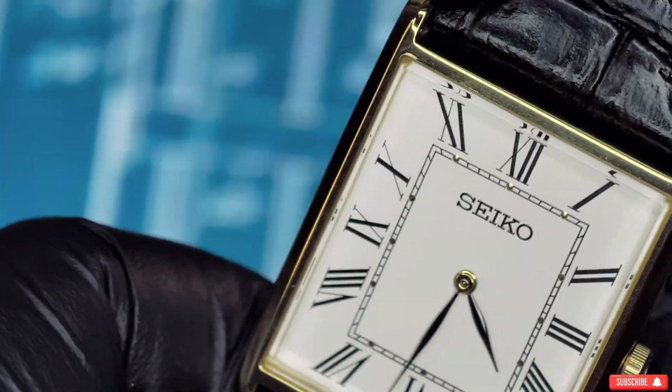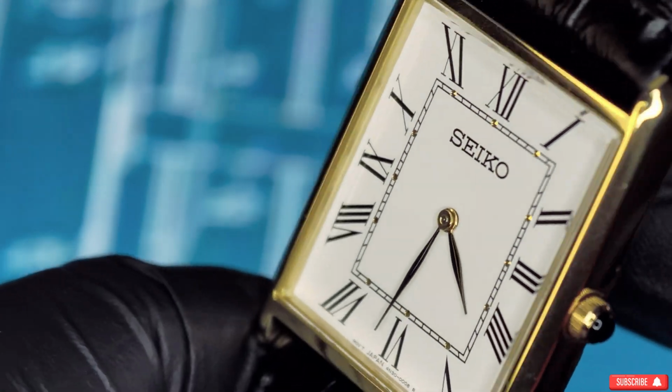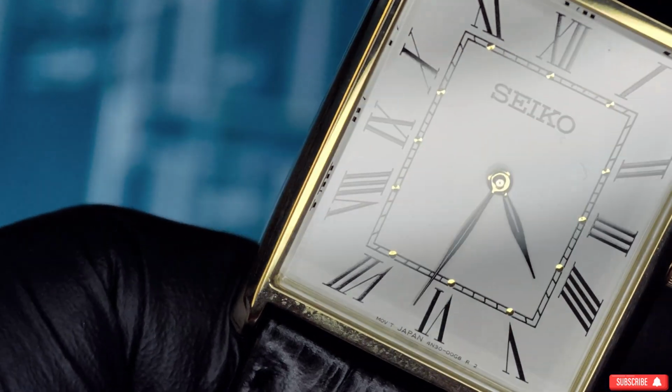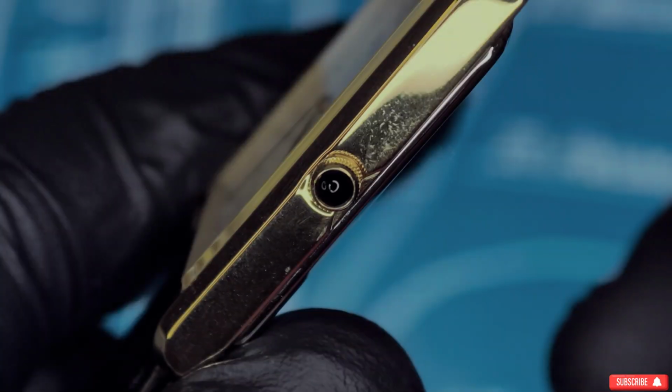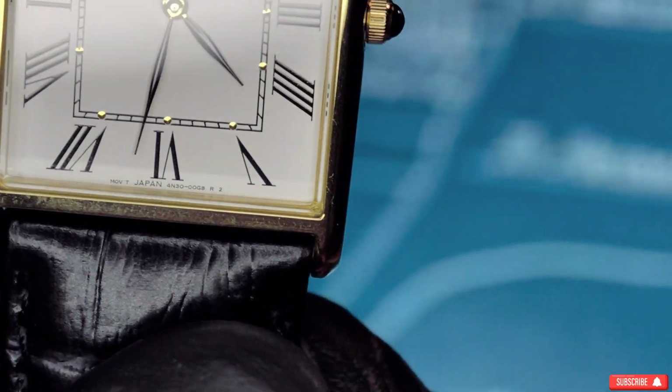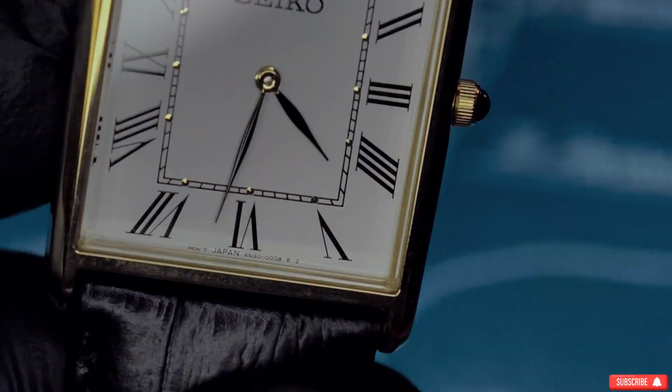For a dress watch, the dimensions are pretty balanced. The gold tone case with polished sides gives it a premium look. The watch uses hardlex glass and the cabochon stone on the crown is perfectly sized to maintain that elegant dress watch look. Now let's talk about the dial.